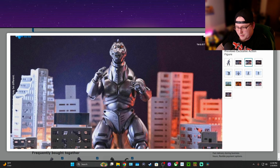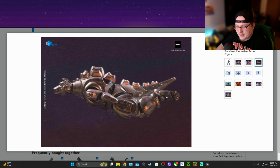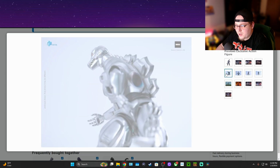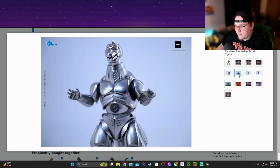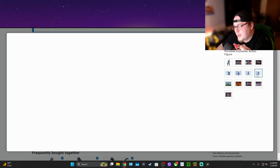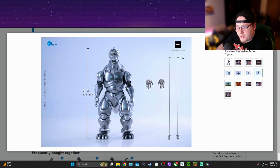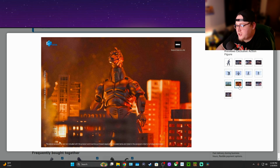I like the image of him standing above everything. It looks so cool. And then this. But how would you display him like that? Is my question. They should have given him his backpack, if I'm being honest. But we do get these grapple hooks, though. It should be okay. This should be an okay figure.